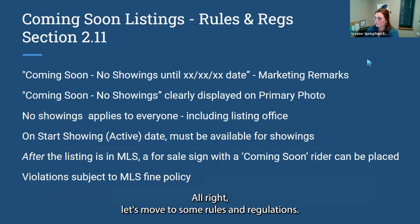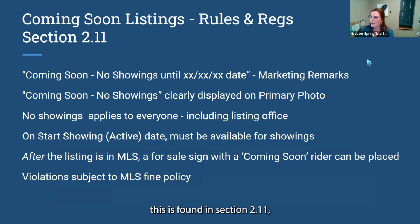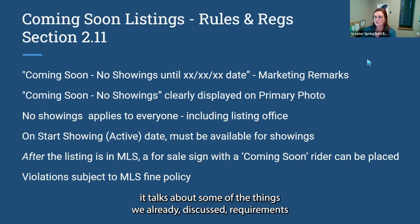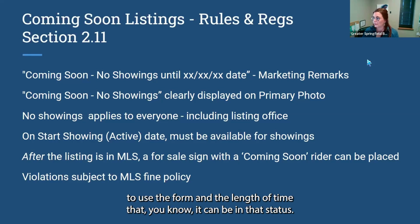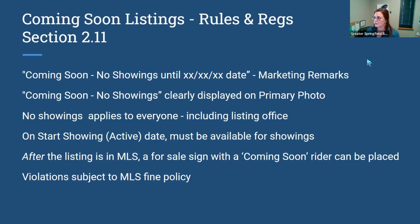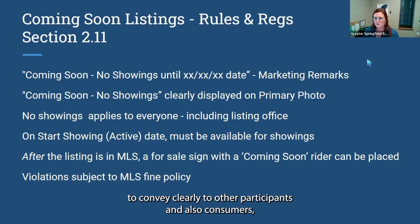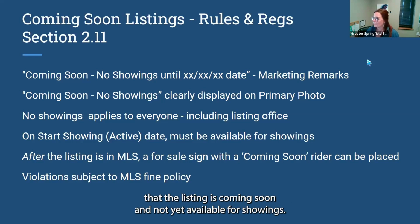All right, let's move to some rules and regulations. This is found in section 2.11, and it is a pretty sizable block of rules and regulations. It talks about some of the things we already discussed, requirements to use the form and the length of time that it can be in that status, but several other things to note is that some things need to be done on your listing to convey clearly to other participants and also consumers, because these are being syndicated to the public, right? That the listing is coming soon and not yet available for showings.